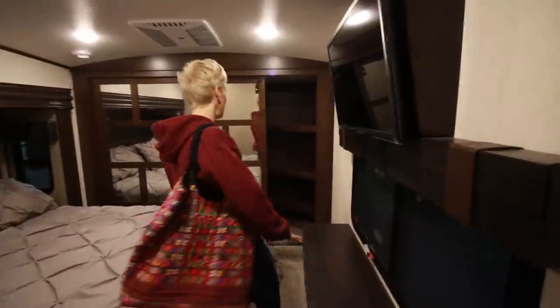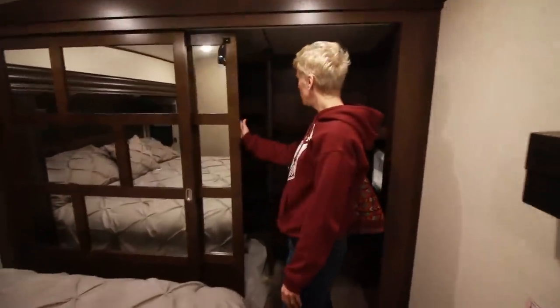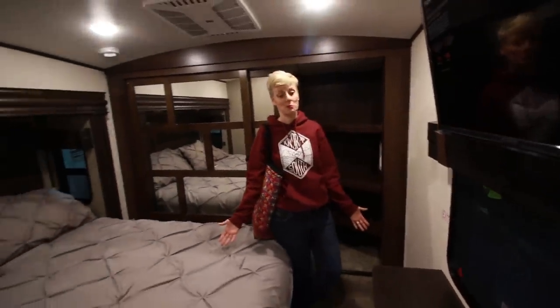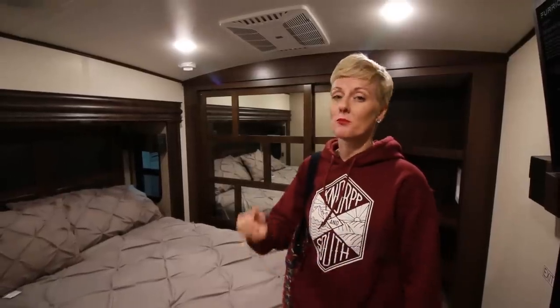Bed, some low cabinets, and this is one of the reasons why we chose this model. It's got a huge closet, and as you can see here, washer dryer hookups. You can get these shelves taken out and a washer dryer put in, which if you're a family in an RV, that is really nice to have. We really enjoy having that. So this is the Jayco North Point. Some really great models coming out of Jayco for families.